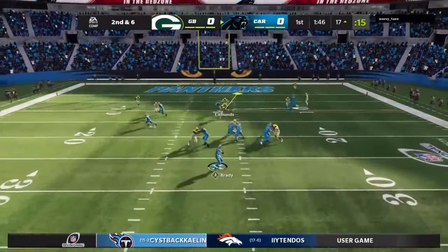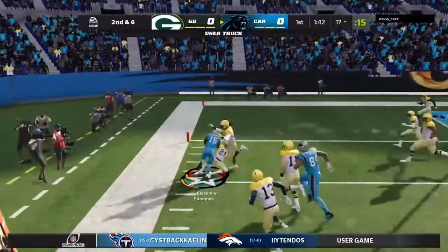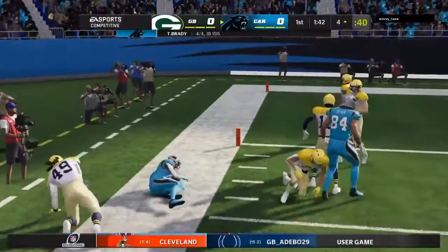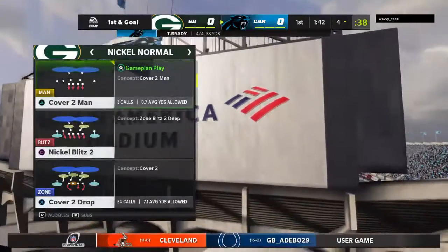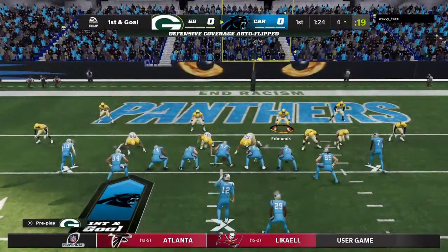Working from the gun, it's Brady. He'll swing that out to Edmonds. And he's down inside the 5 at the 4 before he's out of bounds. A good-looking drive so far for the Panthers and a first down here.